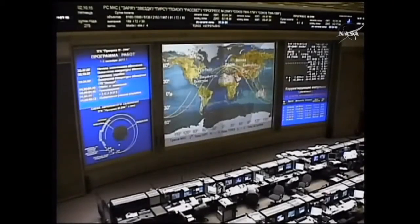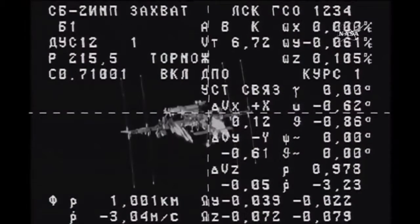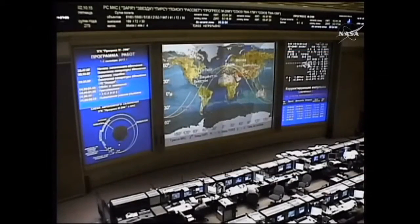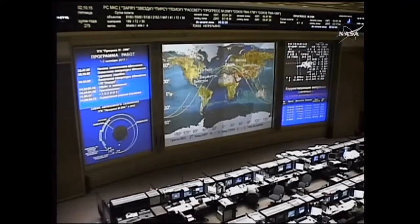So this Progress that is in the final stages of its approach for docking to the station will remain linked to the aft port of the Zvezda service module until early December. The next Progress vehicle, the 62 Progress, is scheduled for its launch on November 21st. Before it launches, the 60 Progress, already at the Pirs docking compartment on the Earth-facing side of the Russian segment of the station, will have departed.